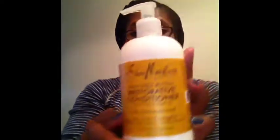Okay, my next staple product is the Shea Moisture Raw Shea Butter Restorative Conditioner. It has the sea kelp, the argan oil, and the shea butter, like the deep treatment mask that I just spoke about. You can use this as a rinse out conditioner or a leave-in. When I use it as a rinse out, I feel like I gotta keep pumping and pumping just to condition my hair. So no, it doesn't work very well for me as a rinse out conditioner.